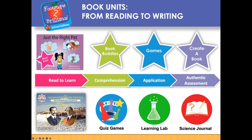Next, students apply their knowledge with hands-on activities in skill-building games and activities. And finally, they create a book in Create a Book or Journal. Let's take a tour now of a book unit and see how to help students use Create a Book and Journal writing tools. Today, we're going to look at each level, the red, the yellow, and the blue, and see a brief demo for how to use Create a Book. Let's begin.